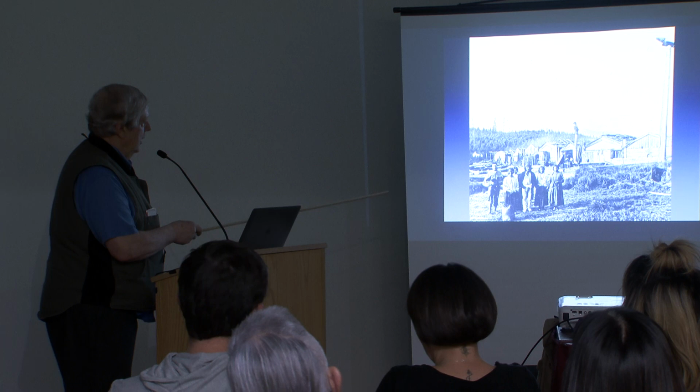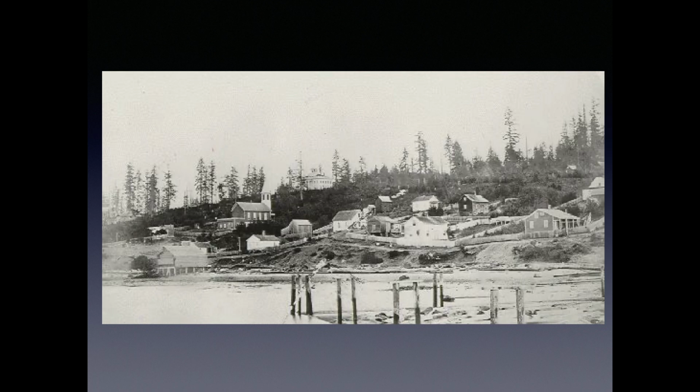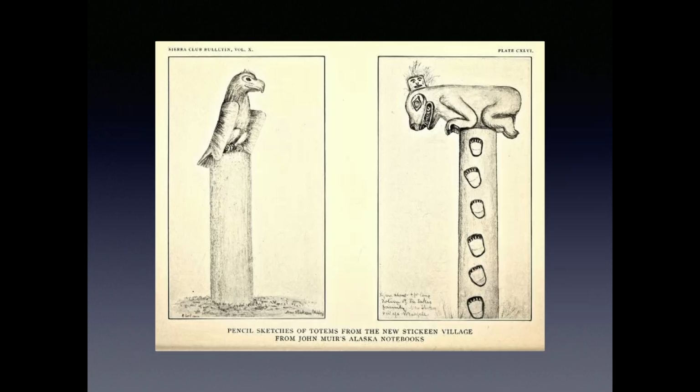just for comparison, by the way, this is Seattle in 1866. So, and all those logs and that's from Yesler's sawmill, which is to the right, just out of the picture. But there's almost as many houses at that time in Wrangell. And Mr. Muir also drew these figures. He drew the eagle on top of the pole, and he drew another bear with the feet going up the mountain, and it had faces in the ears.